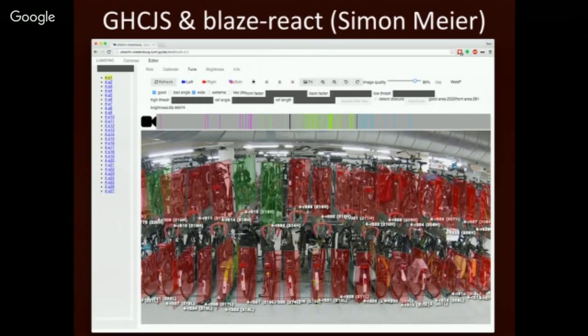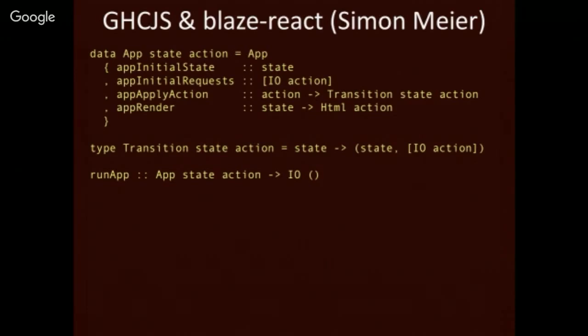This really came just in time for us. I think Simon wrote it for one of the Haskellers meetups here in Zurich. I guess it was just a proof of concept, but for us it was at the right time, and we pretty much relied our whole application on that library. What is Place React? It basically encodes the model view controller pattern in Haskell.